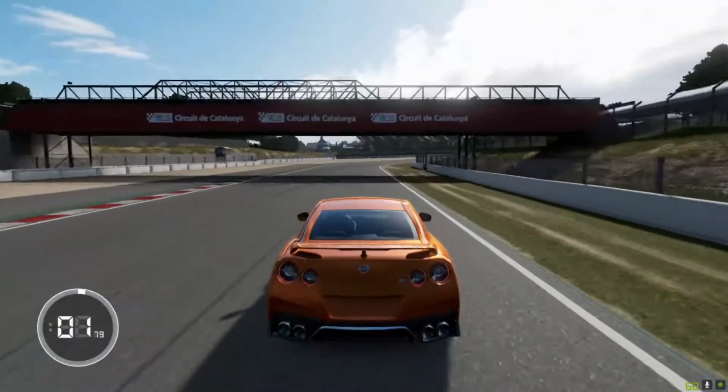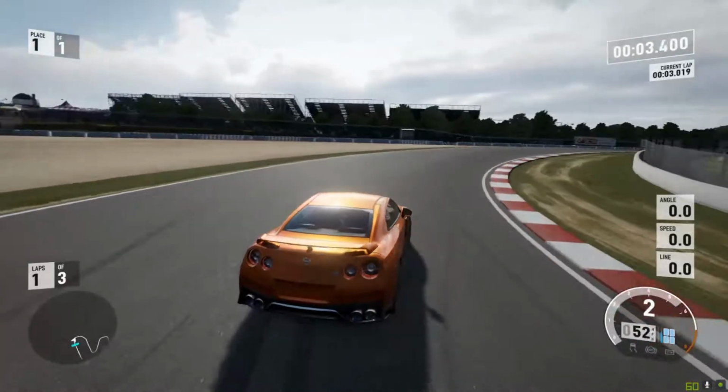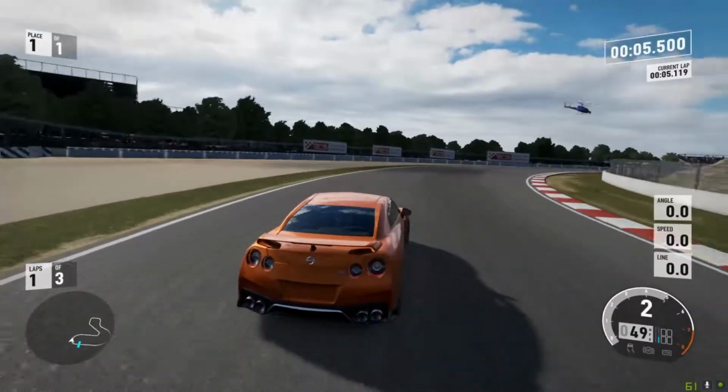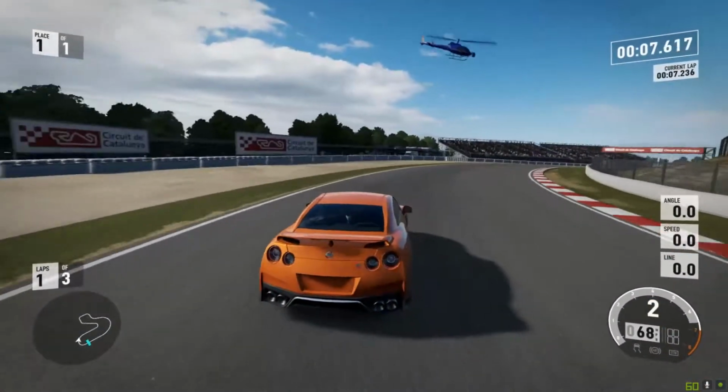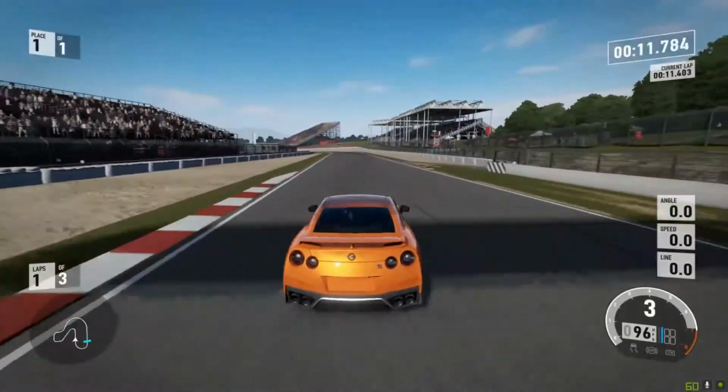Today we're going to do built versus bought. So basically we're going to take this bought car. This is a completely bone stock Nissan GTR, and we're taking it to the track. It's a short track, just doing 3 laps, and we're going to get a time.